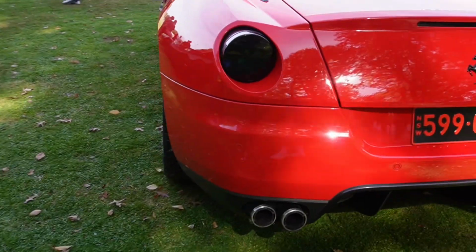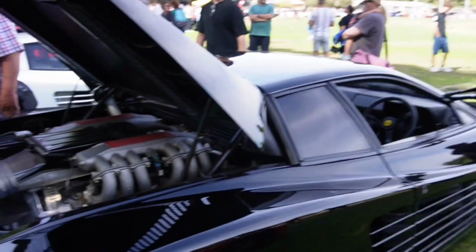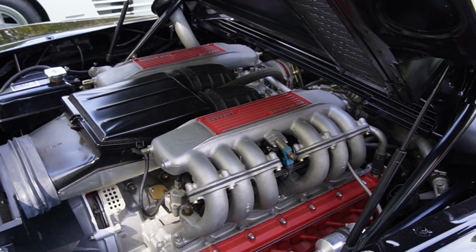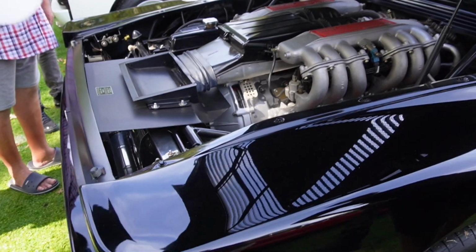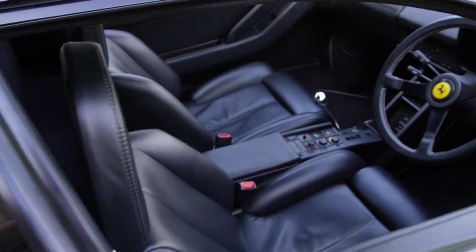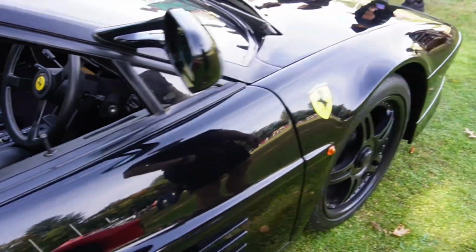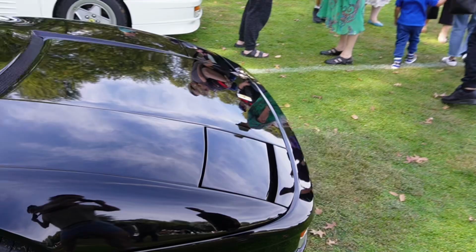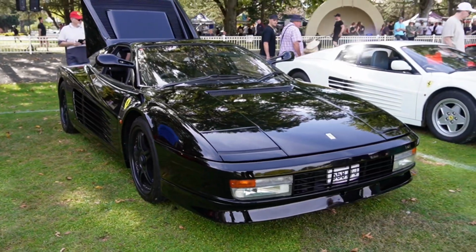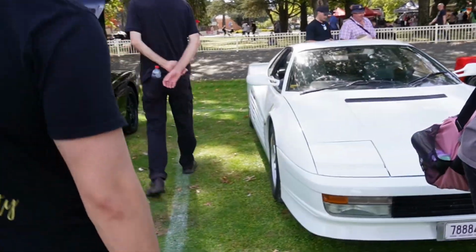So that next to it is a black Testarossa. Look at this humongous motor in it. Mid-engine V12. Just an absolutely crazy car. I've got the Batmobile. Yeah, pretty much. Testarossas look so mean in black, but if I were to own a Testarossa, it would be in white. It would be Miami Vice spec, because that's so gangster. Yeah, white Testarossa.